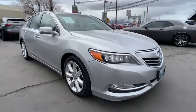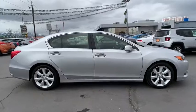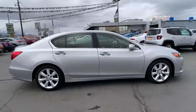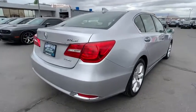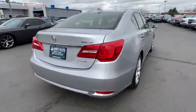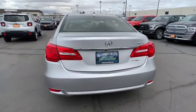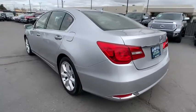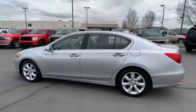The 2014 Acura RLX. The Acura RLX is a full-size luxury sedan that sets itself apart. Its interior is beautiful, spacious, big, light, and airy. The Acura RLX features elegant styling, which gives buyers even more exclusivity luxury owners crave. You can't resist it. This vehicle has less than 40,000 miles.